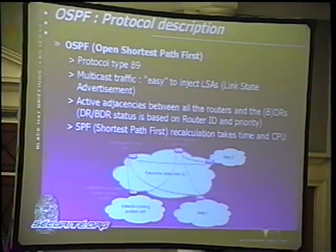So going quickly to the IGPs, the Interior Gateway Routing Protocols, the most used one next to RIP, which, by the way, means rest in peace, is OSPF. OSPF uses multicast traffic, so in your network it would be much easier to inject any LSA. An LSA is a link state advertisement that contains routing information, status changes, and so on. It's much easier to inject because it's multicast. All the routers usually build what is called an adjacency between them and some designated router. So you will see that designated routers, and routers that are used to exchange information with other OSPF areas, are really interesting, because, like route reflectors for BGP, they concentrate all the routing information and are the link between most of the things.